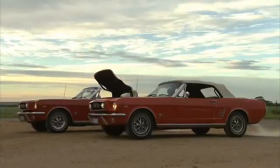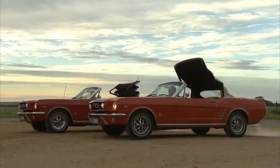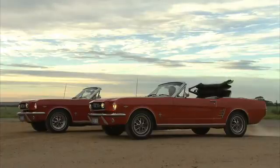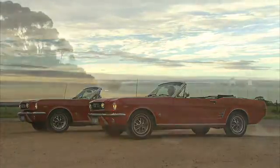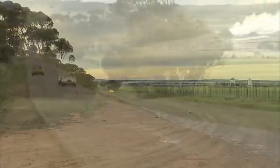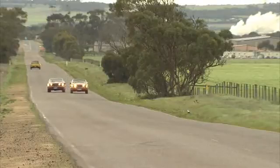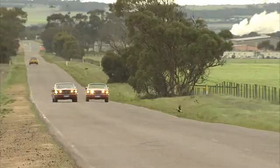Both these Mustangs feature fully automatic electric soft tops, an original feature built into the car way back in '66. So now that the sun's up, let's get those tops down and let Belle and Bo loose on the open road. American muscle cars were built for roads like this. They like to go fast and straight. And if the road's clear, nothing gets the heart pumping more than opening up the gas and overtaking whatever's in your way.